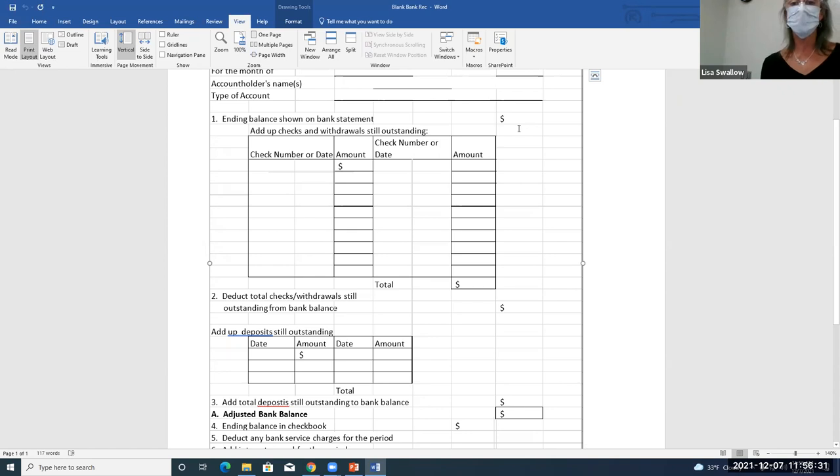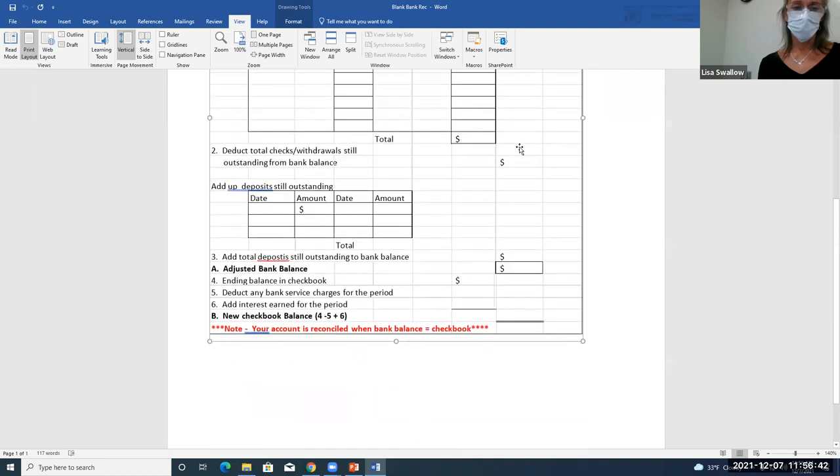So we should have $1,900 written in here, right? Bank balance. And then down here on row 4, how much do we have in the checkbook? $1,610, right? Okay.